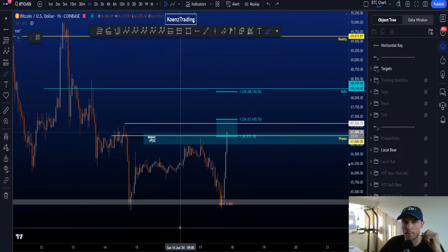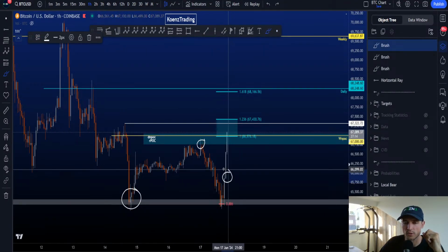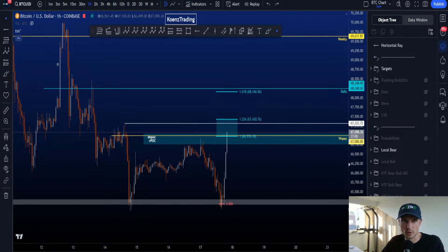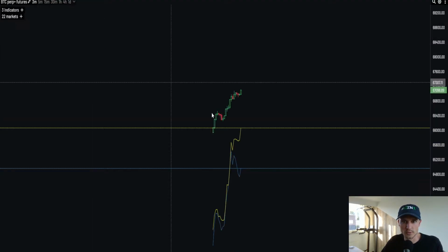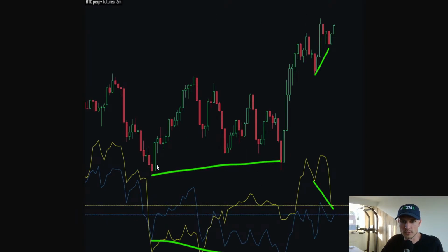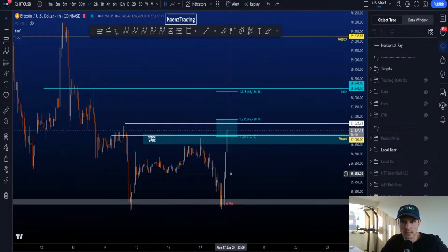I explained my reason for the long here, for the short here, and for the long here, which I did just before the analysis when I came home because I saw the strength. And just as a side note, it was because of this. Let me just get the picture. I wasn't interested here, but I was interested here when I saw this. Right, that was the entry, which was here, about 66K.